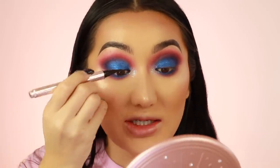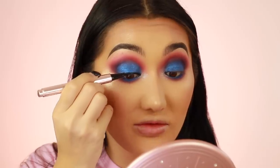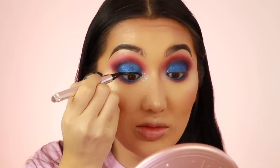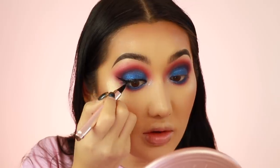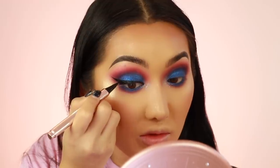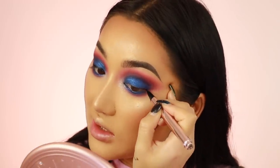Oh, it's nice and black as well. It's great. Oh, yes. The nib is nice and fine. Really inky as well, which is amazing because it's the worst when you get an eyeliner and the ink is hardly coming out. Okay, I'm going to flick out the wing. Oh, my God. This pen is amazing. Okay, I'm just trying to make this eyeliner a bit thicker just so that it helps this eyeshadow a bit. Nice, really black. Wow, I'm impressed. Yes, Fenty.